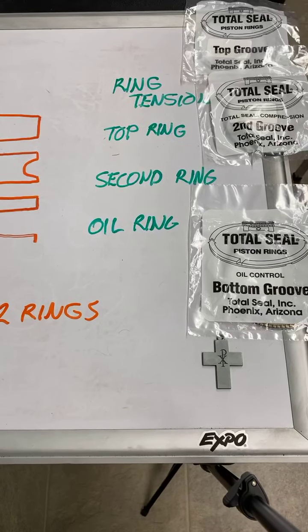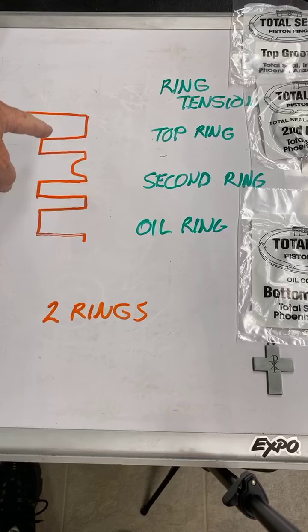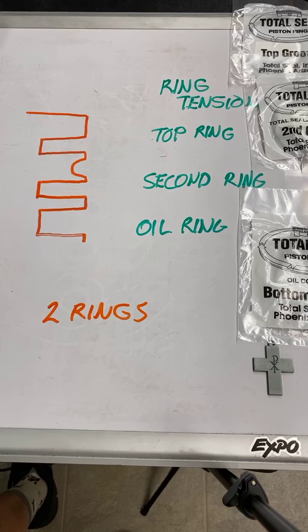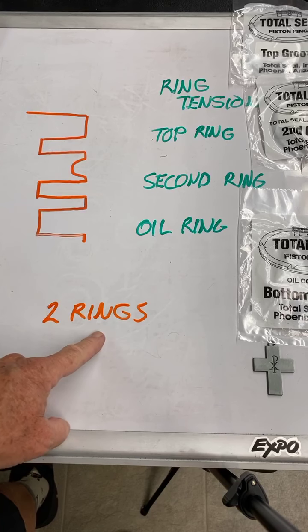All right, I want to talk a little bit about the rings. I drew a little cutaway side view of a piston. Ring tension, top ring, second ring, oil ring, and then I got some stuff I want to talk to you about, two ring pistons.